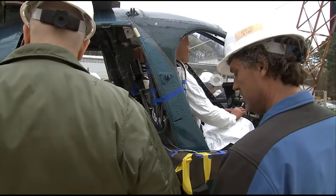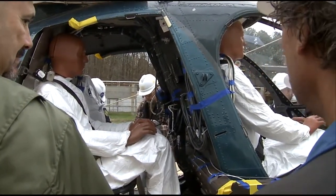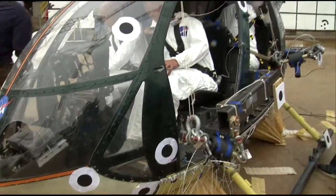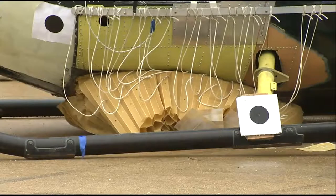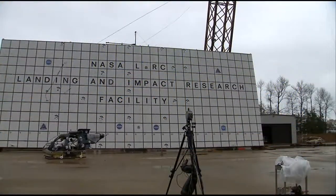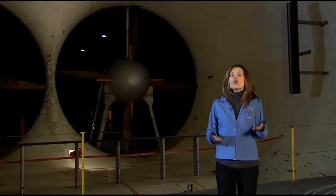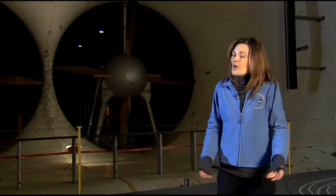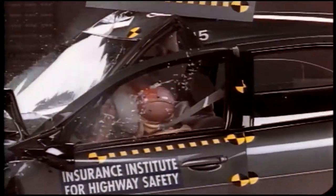So how did it turn out for the crash test dummies? Well, engineers say the helicopter and its passengers survived this severe crash relatively intact as a result of the deployable energy absorber. Engineers plan more tests soon to further validate this design. If this idea is someday used in real-world conditions, it will almost certainly save lives. Of course, NASA engineers believe this technology could also be used in passenger cars.